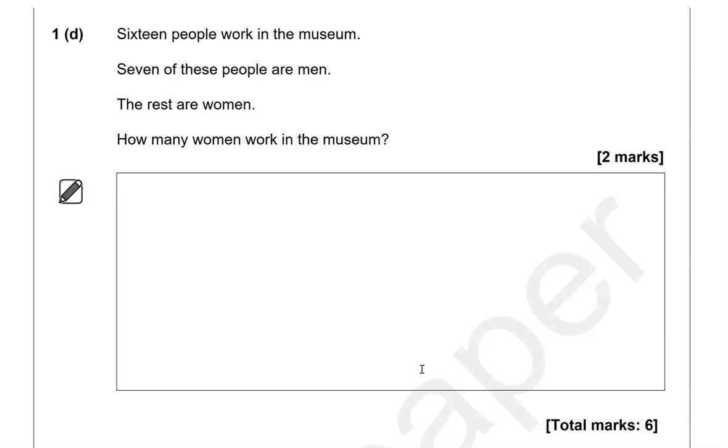16 people work in the museum. 7 of these people are men. The rest are women. How many women work in the museum? So we have 16 people in total. 7 of them are men. So 16 take away 7. That's going to work out how many women. Now you might be able to do this mentally, and it's going to give you 9.